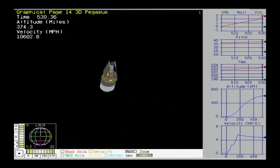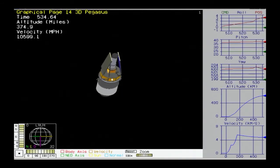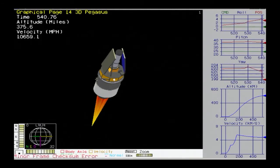Stage 2 separation. 5 seconds to Stage 3 ignition. Stage 3 ignition. Attitude remains nominal. Telemetry beginning to take hits. We are LOS in the center.